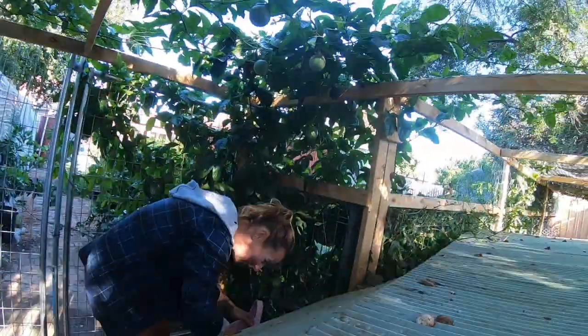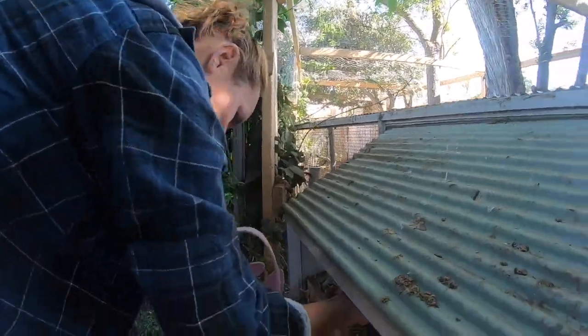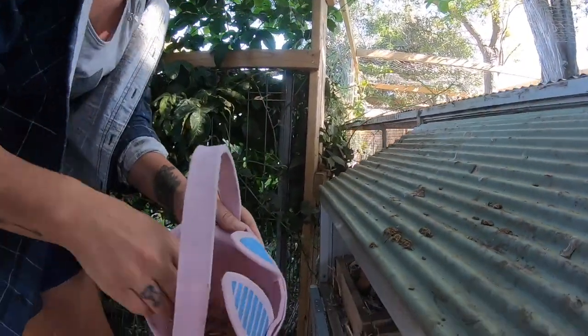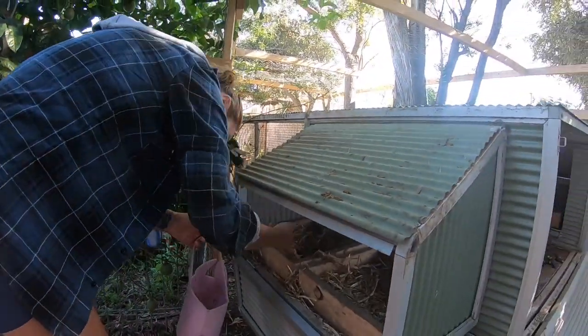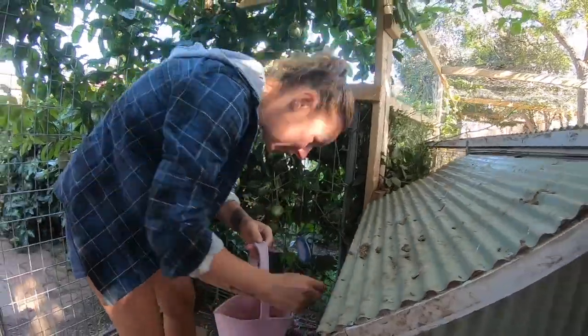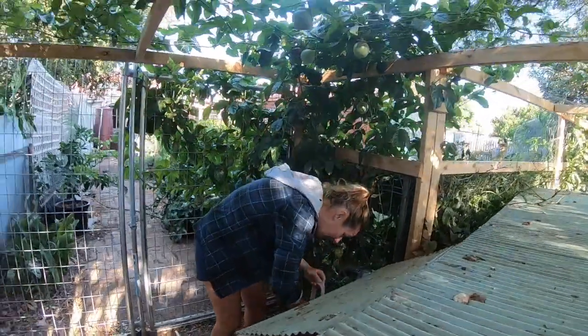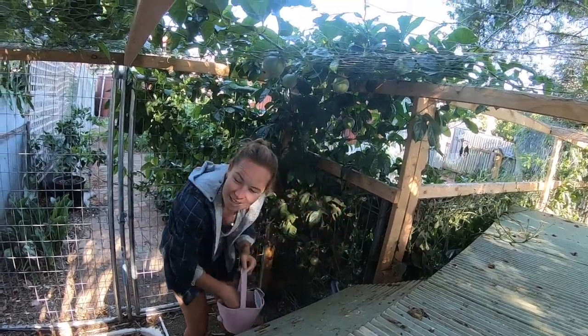Someone's laid two! Wow. Let's have a look at your collection compartment. Two. Oh, cute. I got heaps of eggs. Three. Well, that's where I have eggs for lunch. Four. Five. Six. Seven. By the way, it's Christmas Eve, which is pretty cool.